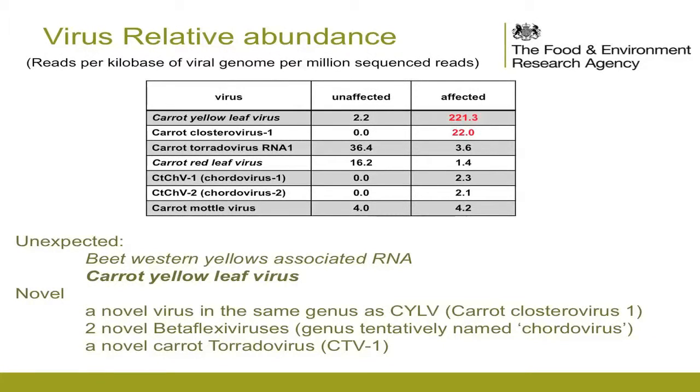We found 2 novel members of the Betaflexiviridae, which we've tentatively named the cordoviruses. And the interesting thing is, whenever we do this sequencing, you occasionally get these betaflexiviruses popping up. So we think they're an incidental finding. We think they float around. We don't really think there's anything pathogenic going on there.